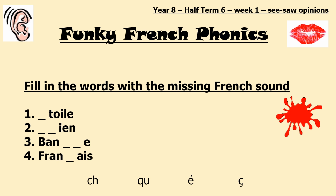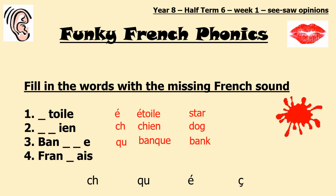Number 1, the missing sound was E for the word étoile, meaning star. Number 2, the sound missing was sh, spelt ch, for the word chien, meaning dog. Number 3, the sound missing was k, spelt qu, for the word banque, meaning bank. And finally, number 4, the sound missing was s, spelt c with the cedilla, for the word français, meaning French. And our picture clue was the colour rouge, red, and the sound there is oo.